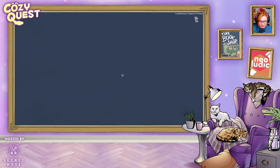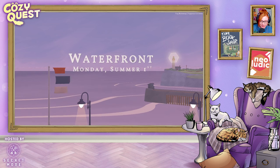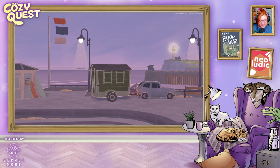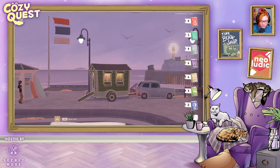So to the waterfront to start our Tiny Bookshop. Monday, summer first. I love the art style of this as well. Very, very nice. Gonna open the windows. Oh, I love this. Oh, we're open for business. We've got people coming in already. I like it. Hello, welcome to my Tiny Bookshop.